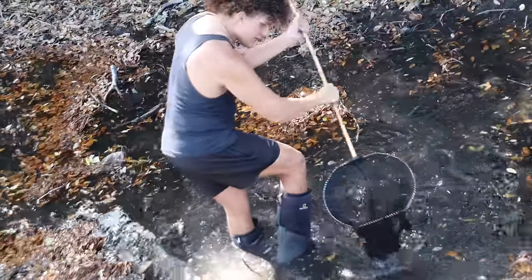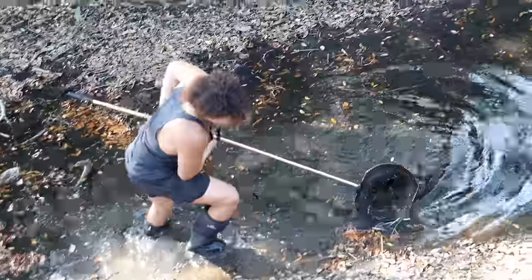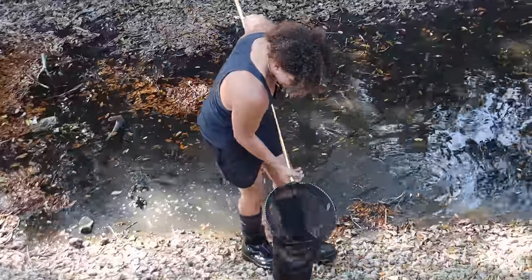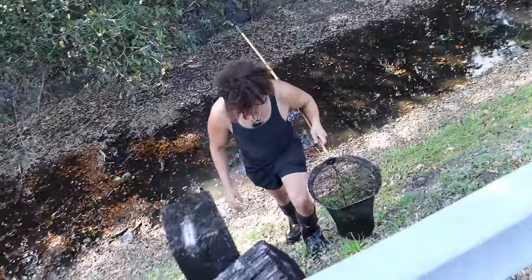Oh. Did I get it? No! No! Oh my! Dude, help! Help me! Oh my god. Dude, that is not a snake. You're right. Dude, this is one of those swamp eels. Oh my god. They love, love, love any area with a mud hole in it.